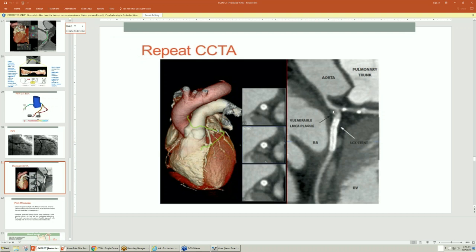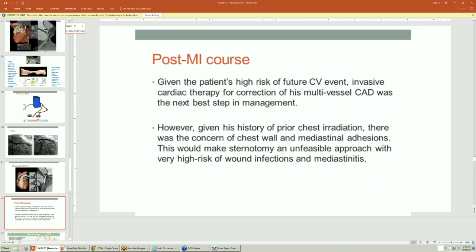This is plaque that didn't occlude. This is a plaque in the main left. Everyone would be excited about that. That didn't occlude. This plaque didn't occlude. This one didn't either. And so this happened to be the plaque that had the most significant hemodynamics and morphology, composition, and function. So post-MI, obviously this gentleman, because of his radiation to the chest, is not going to be somebody that's going to get a median sternotomy.